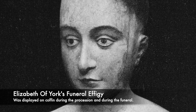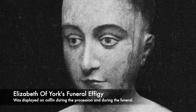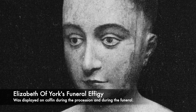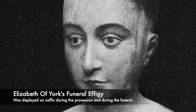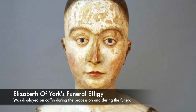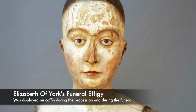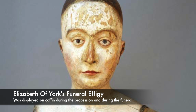The funeral effigy of Elizabeth of York was then taken away, and presumably it was held inside of Westminster Abbey for many centuries, but recently it did emerge and was placed on display. Inside the upper galleries at the Abbey today, this effigy can be viewed, and it shows the Queen with a very pensive look on her face.